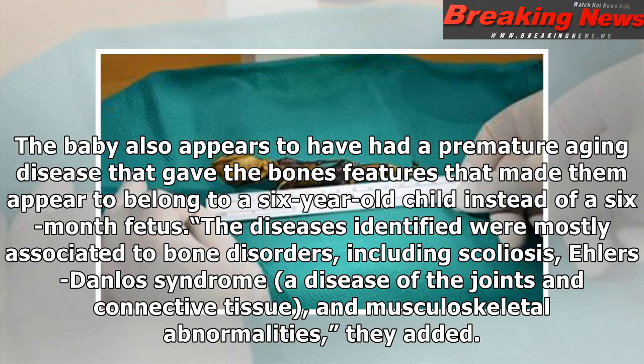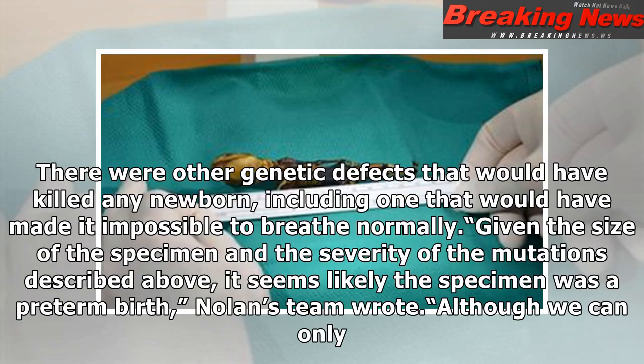The diseases identified were mostly associated to bone disorders, including scoliosis, Ehlers-Danlos syndrome, a disease of the joints and connective tissue, and musculoskeletal abnormalities. They added, there were other genetic defects that would have killed any newborn, including one that would have made it impossible to breathe normally. "Given the size of the specimen and the severity of the mutations described above, it seems likely the specimen was a preterm birth," Nolan's team wrote.